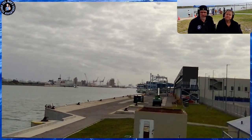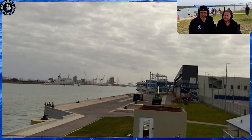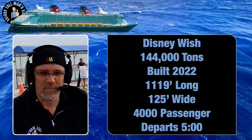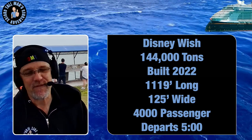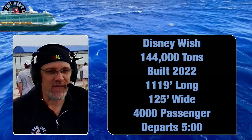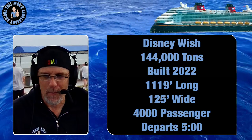That's how we're coming to you, which allows me to do all the cool fun overlays like this, because we still have the Disney Wish coming. 144,000 tons, built in 2022. It is 1,119 feet long, 125 feet wide, holds 4,000 passengers. Supposed to leave here in just a couple minutes. So she'll be coming around the corner here, hopefully, in just a couple minutes.